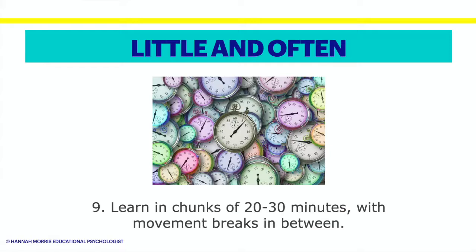They're going to be much more effective at maintaining attention, taking on board what they're learning and recalling it later on if they learn in chunks than if they are having to sit for a whole solid hour just to get everything done. And also try to encourage your child to move between those chunks of time. These are called movement breaks, and they're great for all children.